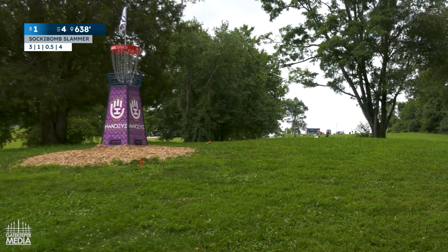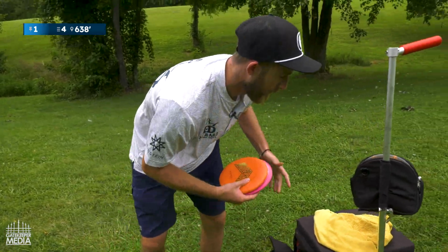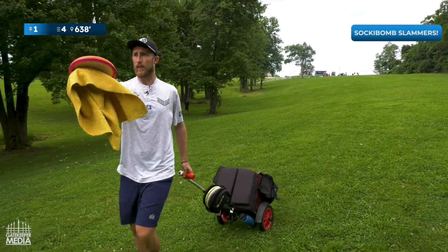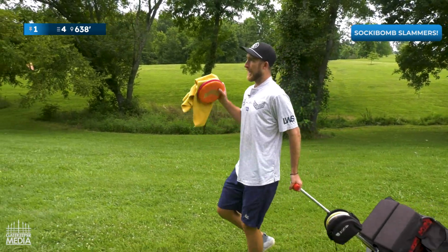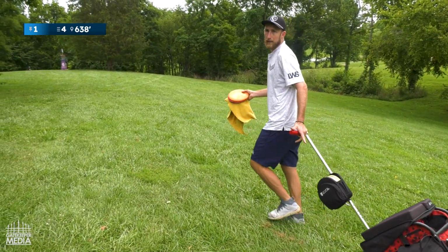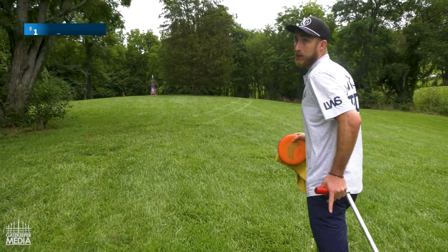There we go, just like that. And I also threw a slammer. I would normally throw a harp for upshots, forehand upshots, but the slammer is such a good distance control disc. As you saw there, it glided out and then started dying and fading towards the basket. And that's what I like so much about the slammer: it doesn't go 250, 300 feet. It just goes 150 to 200, maybe 220 if I really throw it hard. And so I got that distance dialed with that disc.